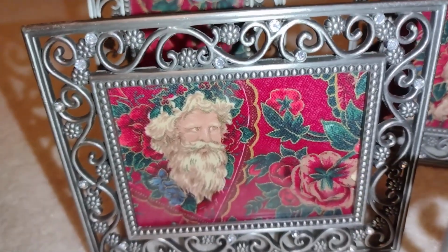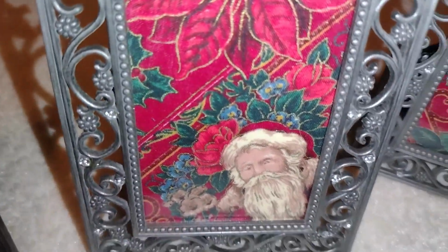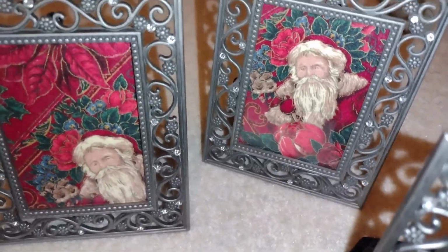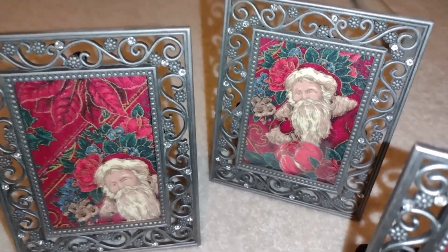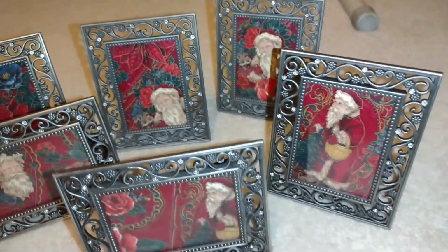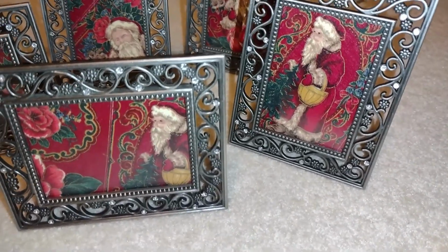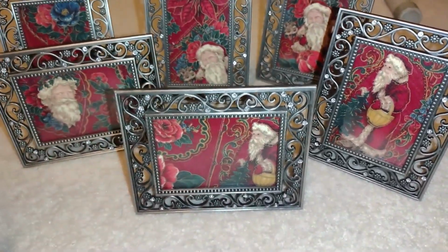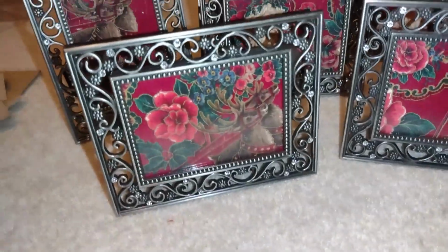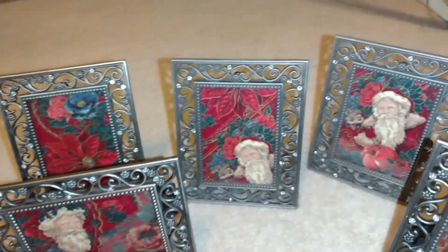This one, I don't know if you can tell, but he's kind of in a heart. And then there's some flowers there. And then here we have another Santa with some poinsettia. And that same Santa, but again, I positioned it just a little bit differently on the fabric. I wanted them all to look a little different, even if I used the same picture, the same print. And so you can see the same thing here. This is the same Santa, but I positioned it a little differently on the fabric. So they all have their own look to them. I could add a little embellishment, maybe some ribbon or something, but I think they look fine the way they are.